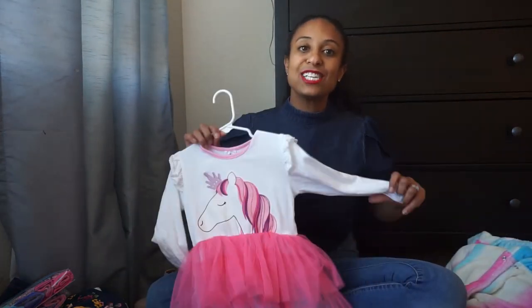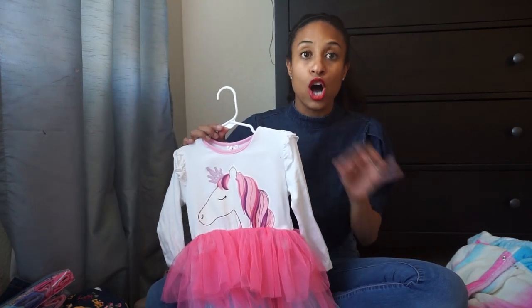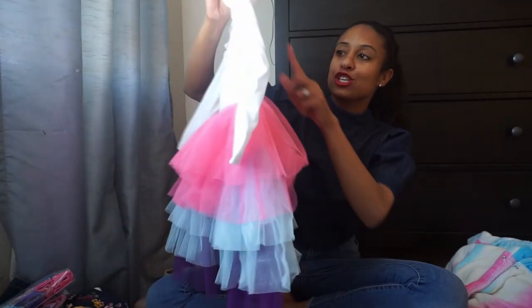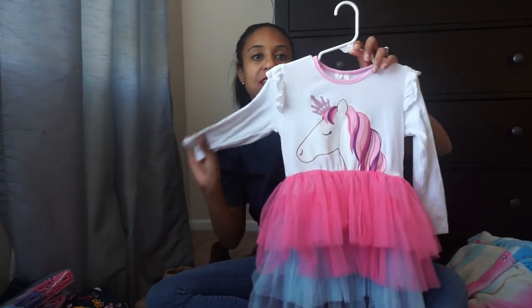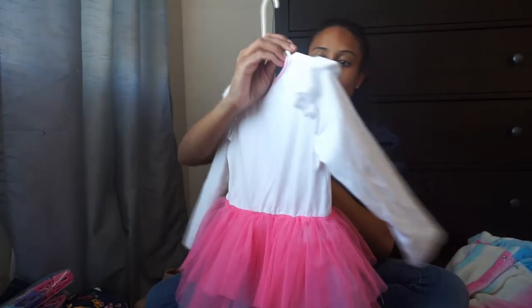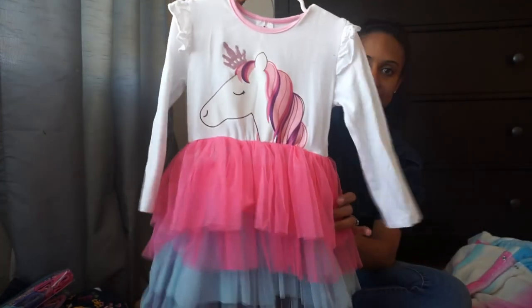And then, like I said, she is obsessed with unicorns, so I'm always on the hunt for long sleeve unicorn items. So I picked up this unicorn dress. It does have long sleeves. It has tons and tons of tutu action, and she can wear this with some boots, and it is just really, really cute. And the back is plain, and I love this little darling ruffle here.